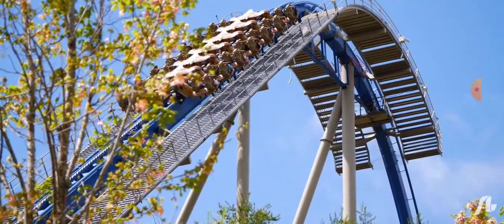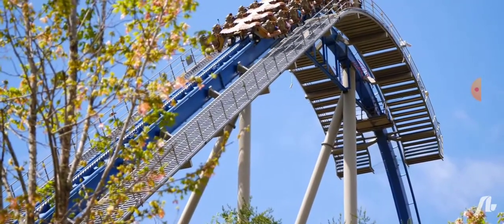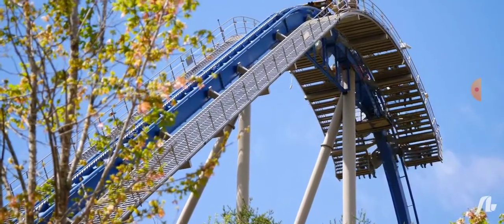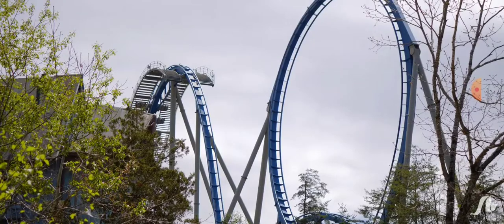Wild Eagle doesn't have really any theming other than eagles being in the middle of each individual car. The ride looks great in the skyline, however, and is one of the only rides you can see throughout the park, and especially in the parking lot, welcoming you to Dollywood.